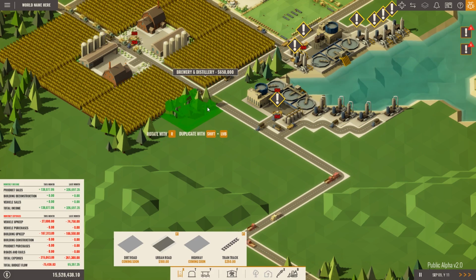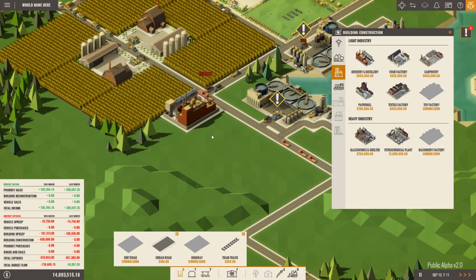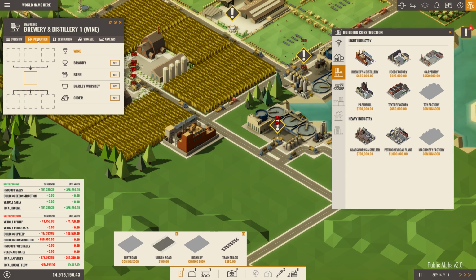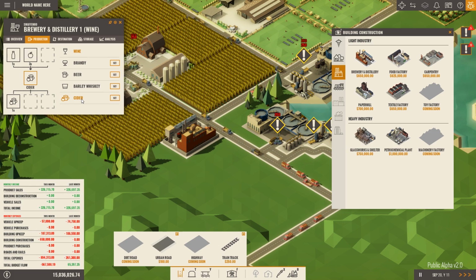That is a pretty convenient spot for it, I think. It'll make production pretty fast. So let's see, we could produce wine, brandy, beer, barley, and cider. I'm thinking with the cider we'll need the apples. We do. Alright. So we're going to need 3 apples and 1 milk.